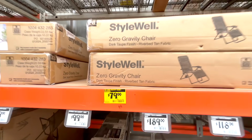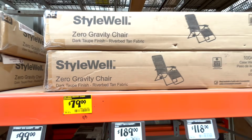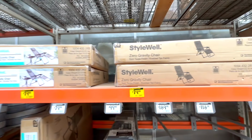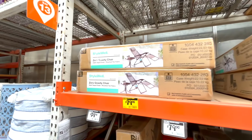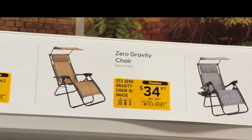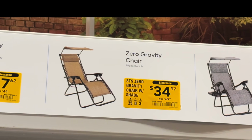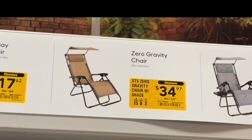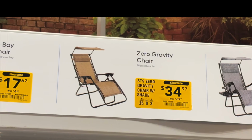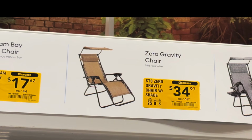Next up, they had some zero gravity chairs, $79. So if you guys check out my Lowe's video, they actually had them cheaper at Lowe's. So if you're looking for the best deal, I'll just plug it in right here. Here's what it was at Lowe's. So $34.97 for their version of the zero gravity chair. And this one has the shade also. So definitely a better deal if you can find this at your Lowe's.